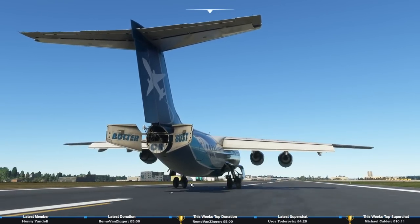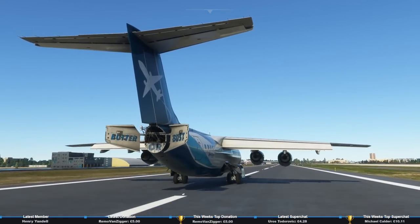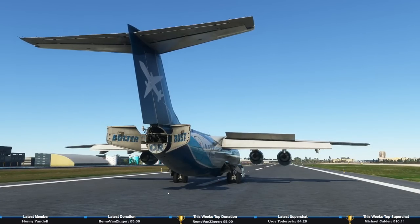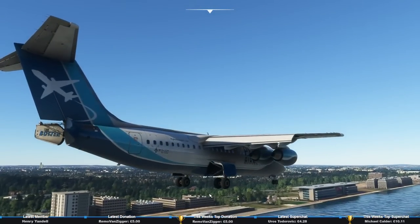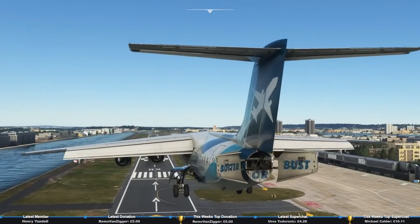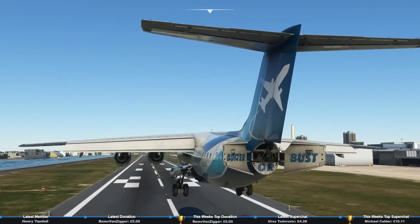Oh, come on. The tyre squeal. Oh, I love it. That was a butter, not bust. I love all these tyre squeal noises. I noticed this when I was doing the test sector here. Let me just do that again. So funny. Yeah, butter or bust, guys. That speed brake really helps as well.